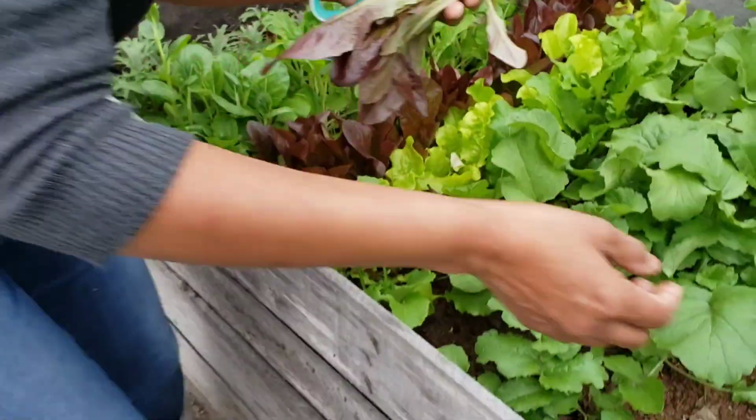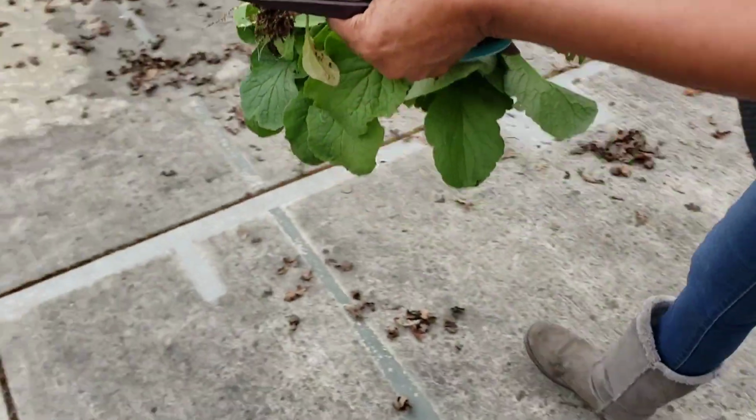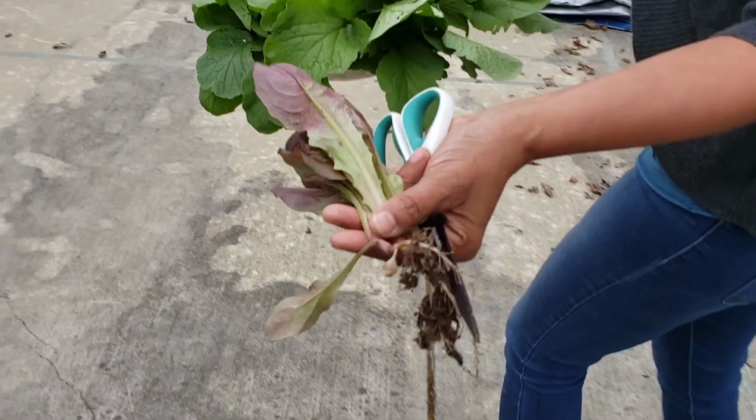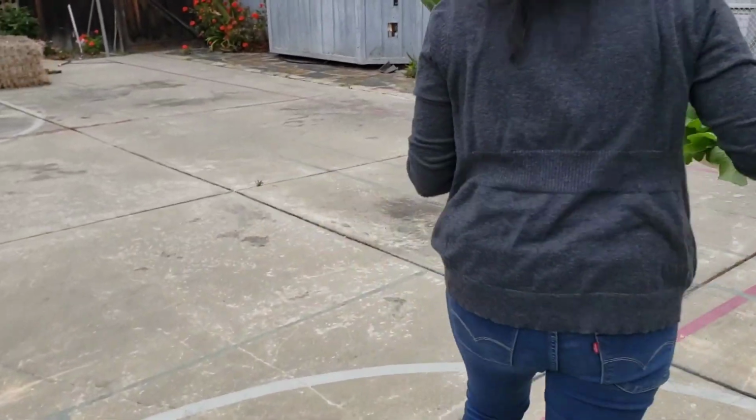Lettuce is actually pretty hardy, so you don't have to worry about being too gentle with them. Even though they look so fragile, they're actually pretty hardy. So let me show you what I've done with these lettuces.